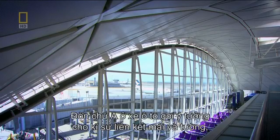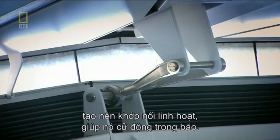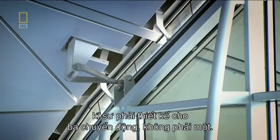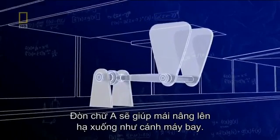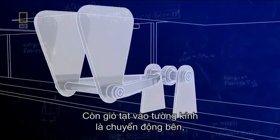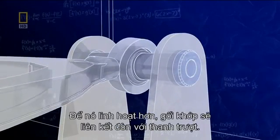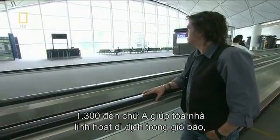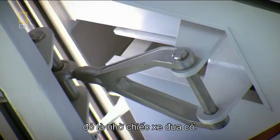The car's wishbone inspired airport designers to join the roof and walls, making a flexible joint, allowing for movement during typhoons. But unlike the car's wishbone, airport engineers had to design for 3 movements, not just one. The roof lifts like an aircraft wing, so the wishbone allows for up and down movement. But wind blasting the glass walls translates into a sideways movement, so it also has a sliding mechanism. For even greater flexibility, a knuckle bearing links the wishbone to the sliding bar. A total of 1,300 wishbones allow the building to flex and move in typhoon winds, thanks to a vintage racing car.